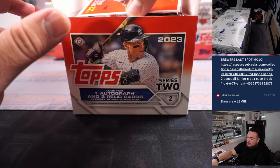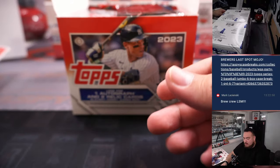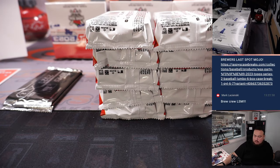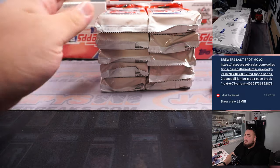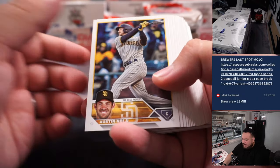Now we've got 2022 Record Breakers. Adley Rutschman, little box topper. All right, we'll do the two silver packs. We'll do all the silver packs at the end, guys. And we'll just rip pack by pack here.